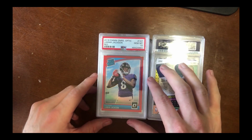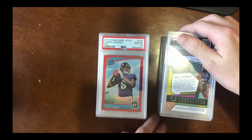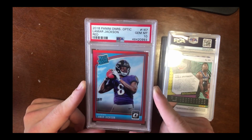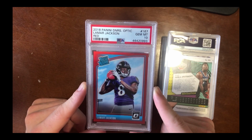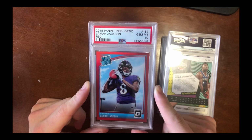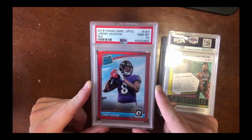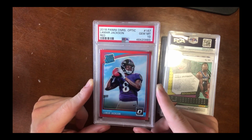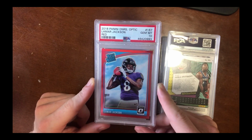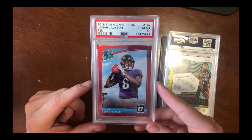Perfect. Next up is a Lamar Jackson, and Lamar is the man right now in terms of value. He didn't make my top 15 list for the hottest players. He probably should have. I made the list and I was like, dang, I forgot to include Lamar. He probably will next month for sure. His cards are just going crazy, especially his high-end parallels, as people see what Mahomes cards are doing right now.